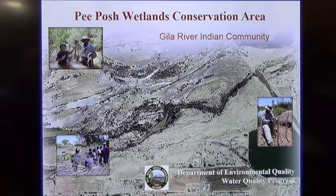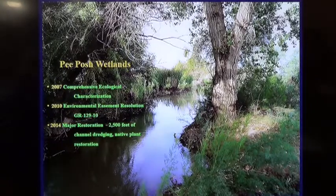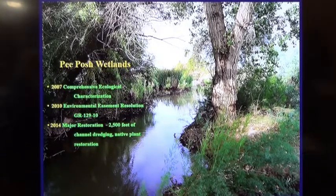And go ahead, Jake, and highlight some of the accomplishments here. In 2007, we did a huge characterization of the Peeposh wetlands. We collected all kinds of groundwater data, surface water quality, surface water quantity, and so we got that document, and we've been using it as a management document for all this work we've been doing out there.